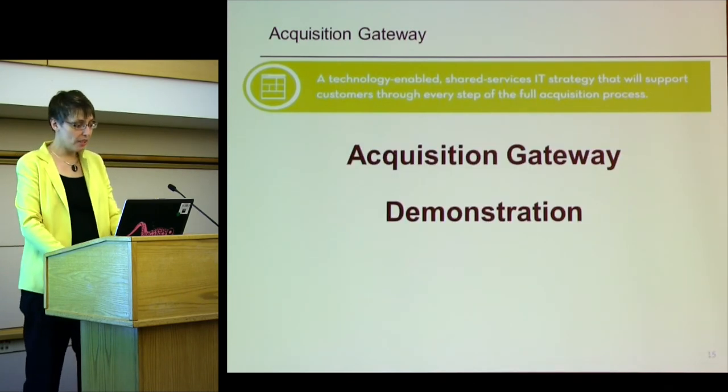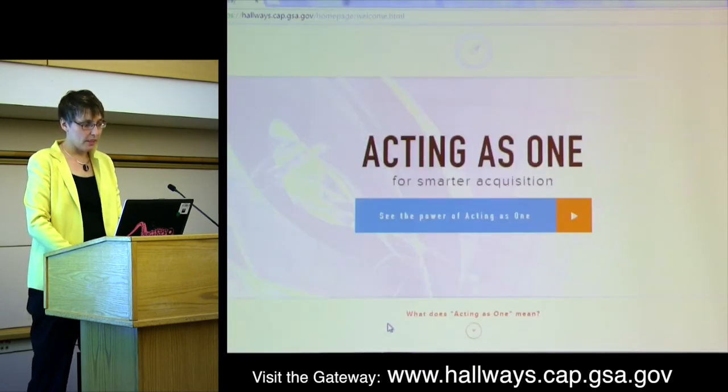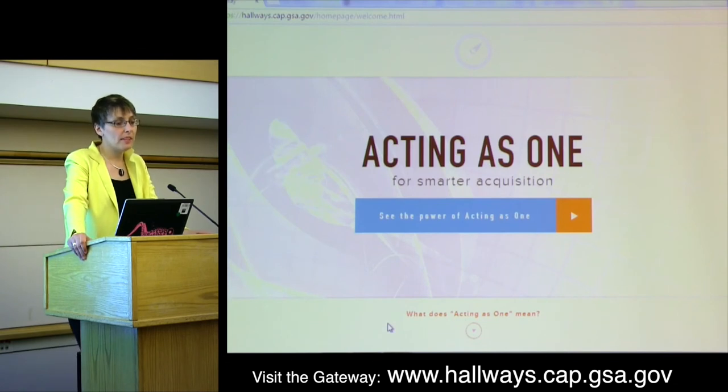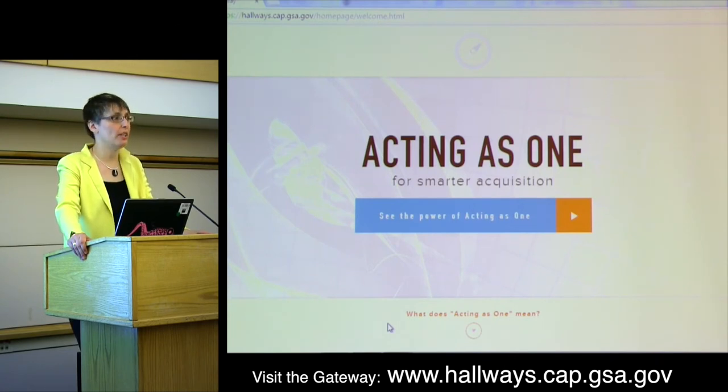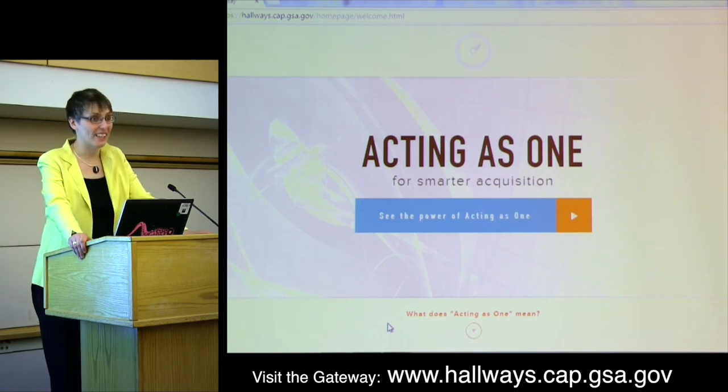So let me actually go into the gateway and show you what we have there. The first thing is, the website is hallways.cap.gsa.gov. For those of you who want to come and check it out, it's been live since October 1st of 2014, and we finally are at a point that we have enough information in it that I'm comfortable actually telling people that. It took us a while to get there.